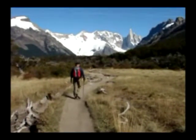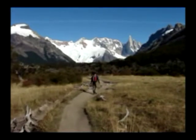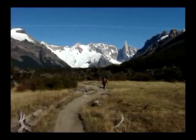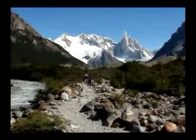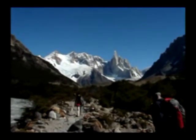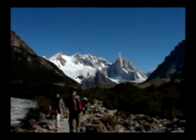I feel like singing Willie Nelson's On the Road Again. We're making good time now. We're in one of the meadows. You can still see Serra de Torres in front of us. We're headed towards Lake Torre. Please stay with us. You can hear the sound of the river off to the right of your screen. That's Serra Torre directly ahead. We're only about a mile away from Laguna Torre, so let's keep walking.